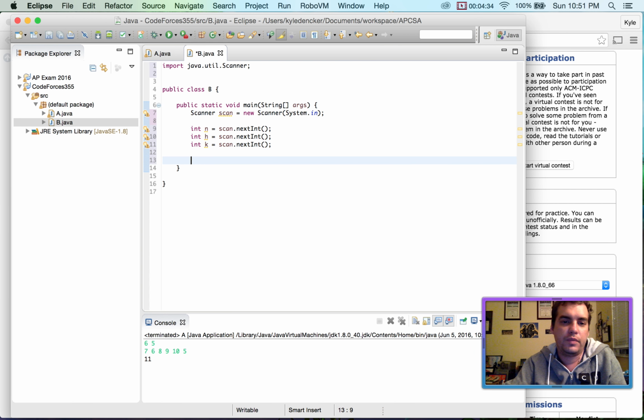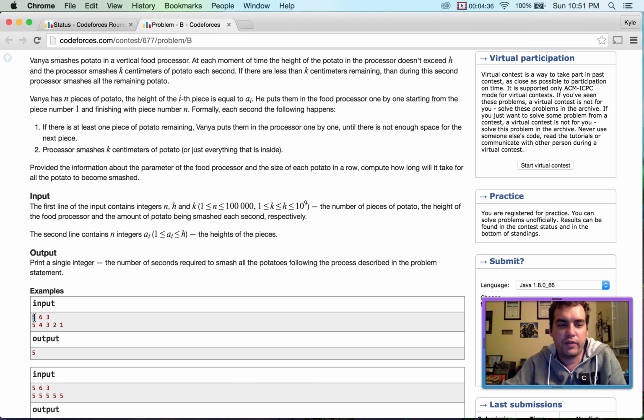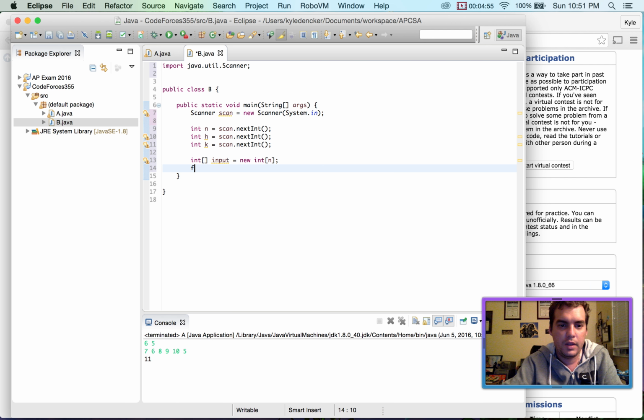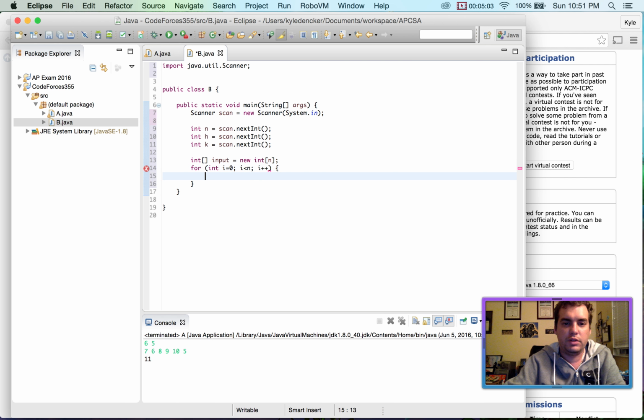Okay, so I read in the top line. Now I definitely know that we need stuff from the bottom. So I'm going to create an integer array and call it input. I should call it potatoes, but I'll call it input. It's a new int array, and it needs to be size n because that's how many we're going to have. So we're going to load up our potatoes. Input[i], and we're just going to scan everything in.